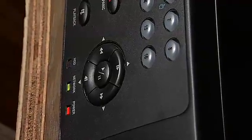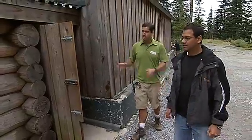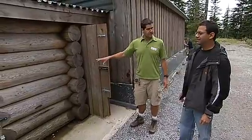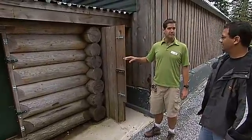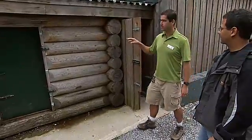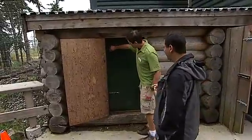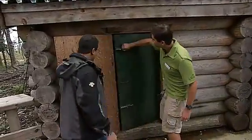Awesome. And then right beside us here is the actual sleeping chamber of the hibernation area. The bears will build their bed inside this building, and this is where we've got the primary camera that watches them during hibernation. No sleeping bear in there now. No sleeping bear, I don't think. Let's find out. We'll open it up.